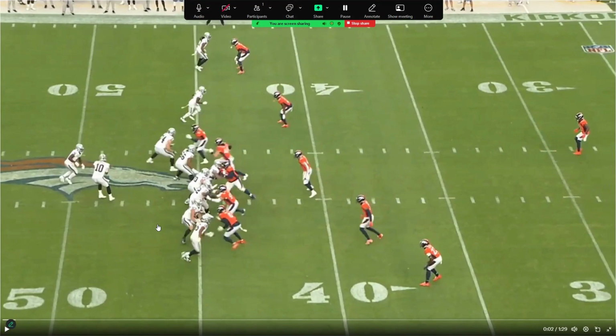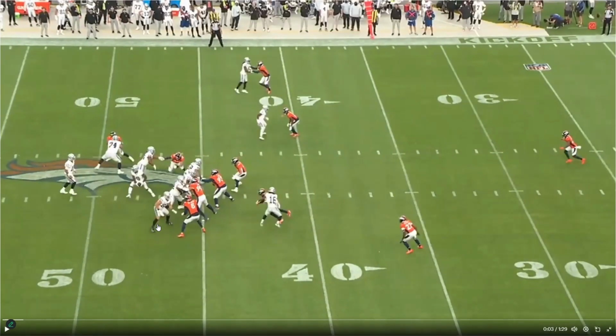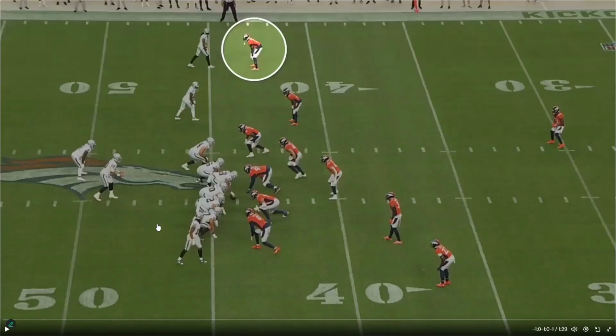So he's going to go with a slow release, kind of get in phase or try to block Pat Surtain to make him think it's run. Right, slow hesitation release, kind of acting like he's blocking. Let me go back actually. I want to show you all the footwork first.